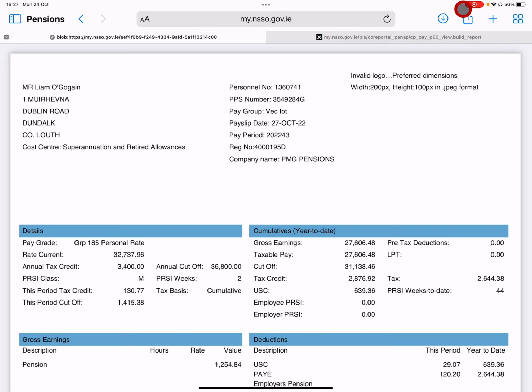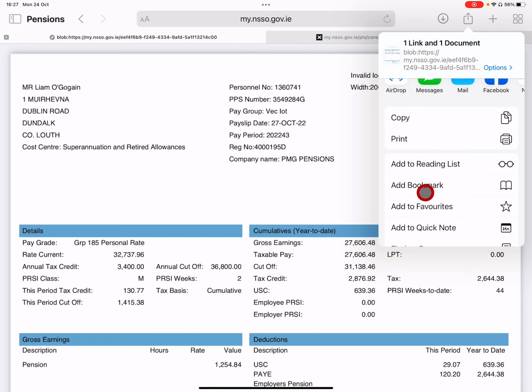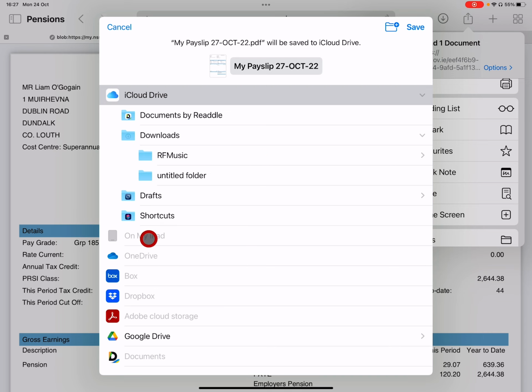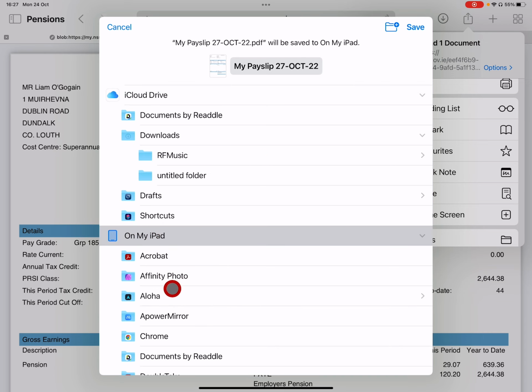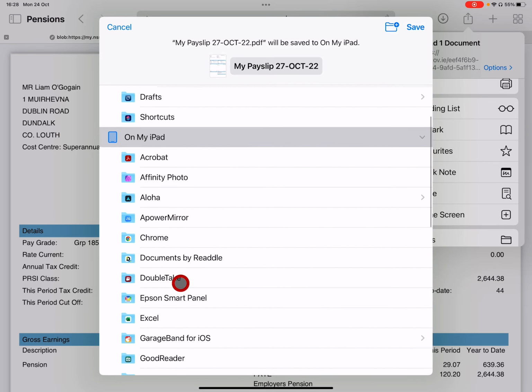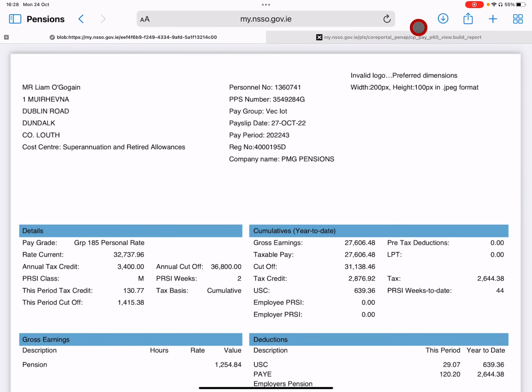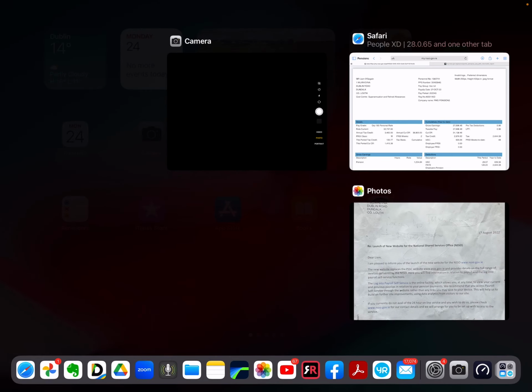What I do on an iPad is go up to this share item, share that, and run it down here. If I save it to files, I can then save it to any particular location on my iPad. If I want to save it in a folder that I have, I just save it there, and then I will have access to my PDF offline. Okay, so that's how straightforward the process is when you know which buttons to press.